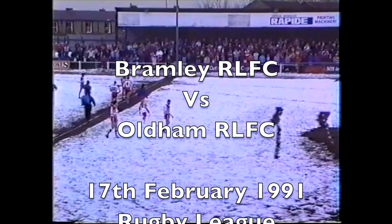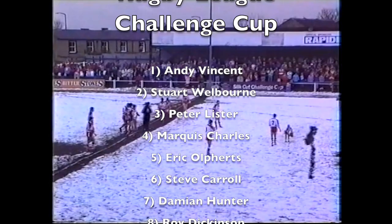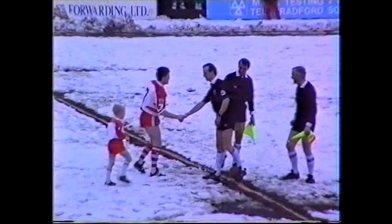For Bramley, their mascot today is Craig Burgess, and their team includes number 1, Andy Vincent, number 2, Stuart Welbourne, 3, Peter Lister, 4, Marquis Charles, 5, Eric Olpherts, number 6, Steve Carroll, 7, Damian Hunter, number 8, 9, Blankley, 10, Gary Hall, 11, Connell, 12, Steve Edmondson, and 13, Pete Jones, substitutes, Paul Fletcher, and Carl Green.